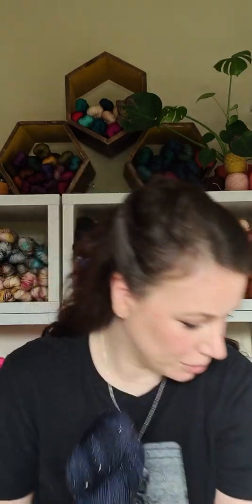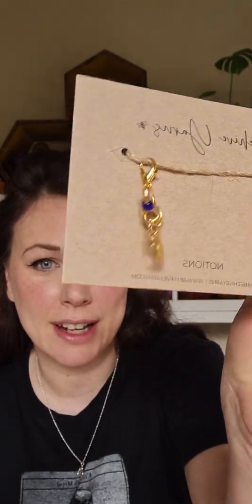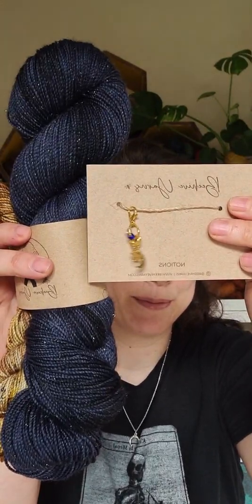So I've put some kits together in the shop. In the kit you get the pattern as a digital download. You also get all the yarn needed to make the cowl. And finally you get this little progress keeper. Hopefully you can see that. It's got little moon and stars on and a couple of little beads. So you've got everything there to make that cowl, and I cast mine on a couple of nights ago.